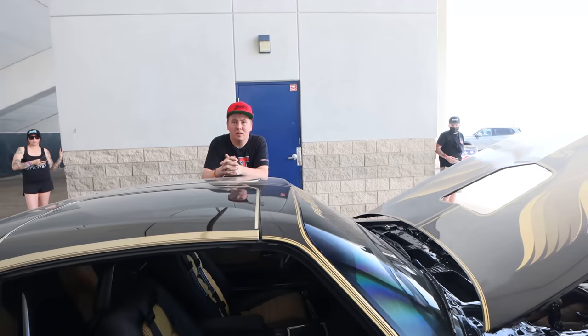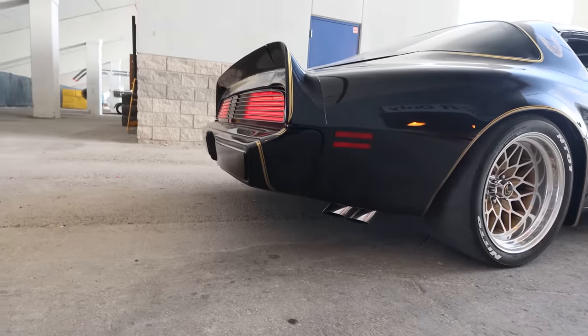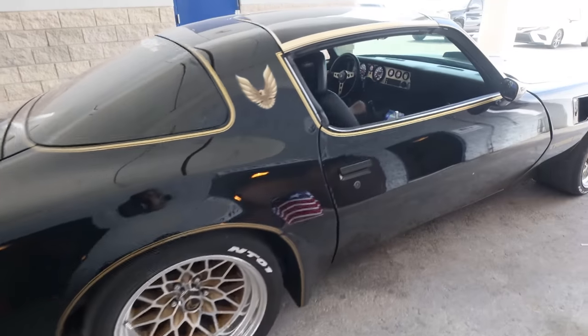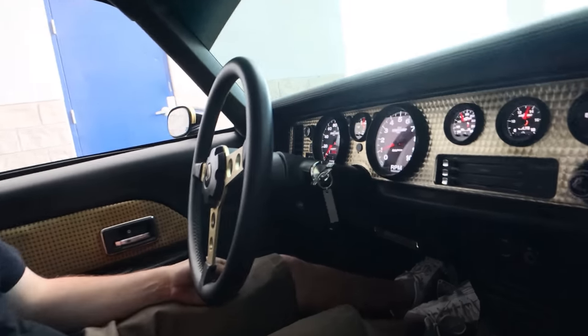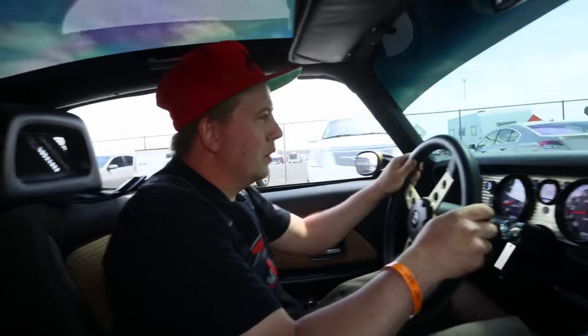Can we go for a quick ride? Yeah. It's so quiet. And honestly, the gauges, it looks so modern. It looks so good. Everyone's scared to ride in this, huh?